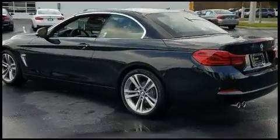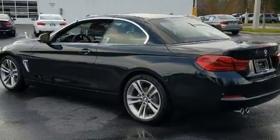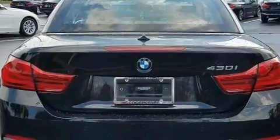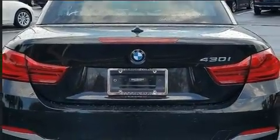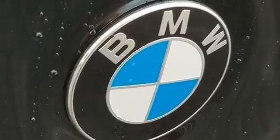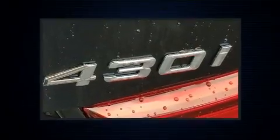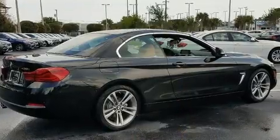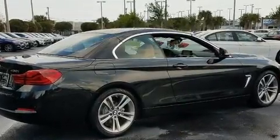Top features include heated front seats, automatic dimming door mirrors, a power convertible roof, lane departure warning, and power front seats. You and your passengers will enjoy the stereo system, which includes a CD player with MP3 capability, a 20-gigabyte hard drive, and 16 speakers, yielding a symphony-like audio experience.